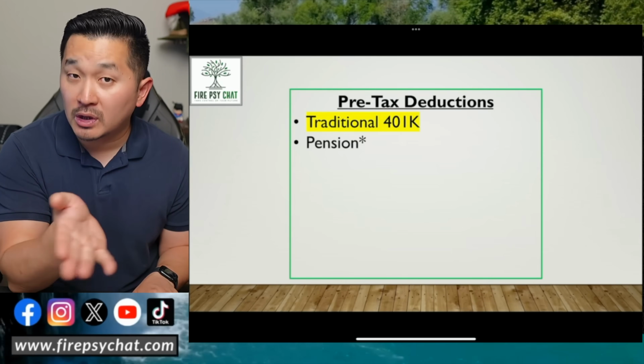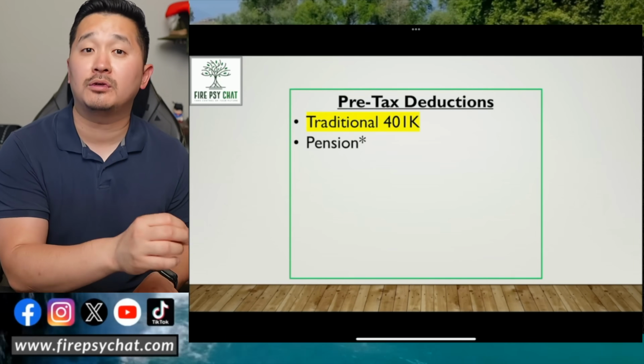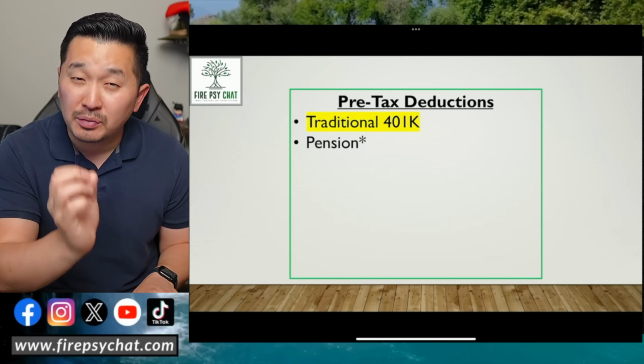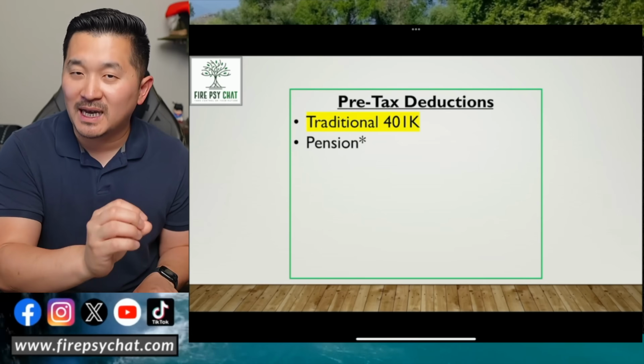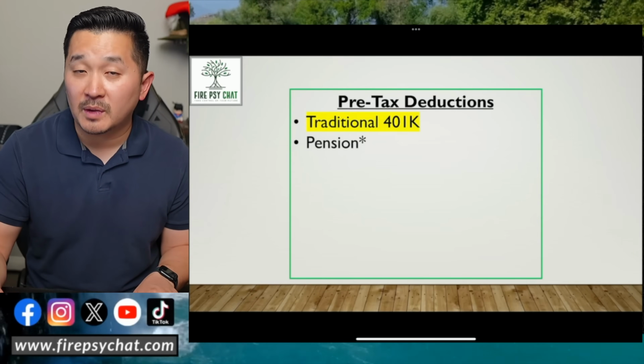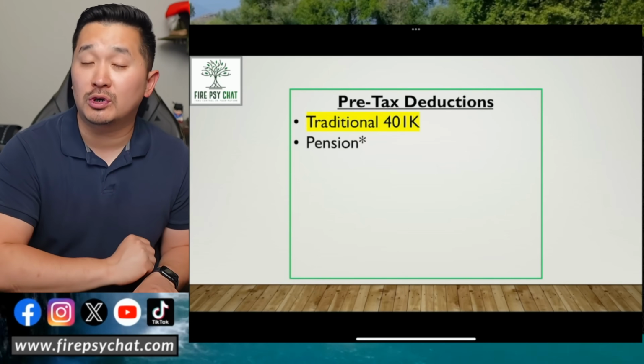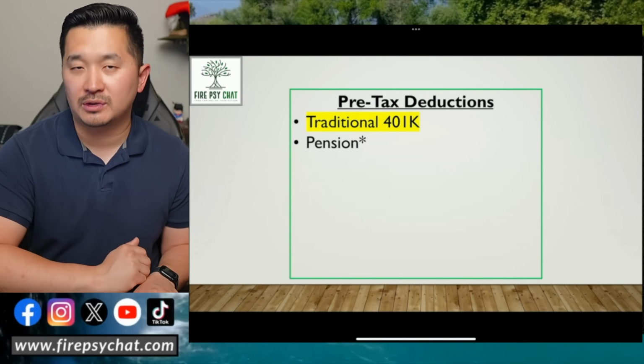If you're a federal government employee, your Federal Employees Retirement System, or FERS, pension contribution is actually in post-tax dollars, so keep that in mind. And if you're a military member, you don't make any pension contributions, but you will collect the pension when you hit 20 years in service.